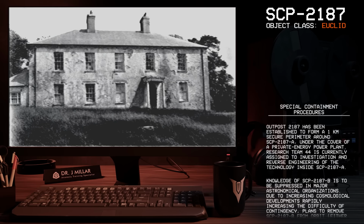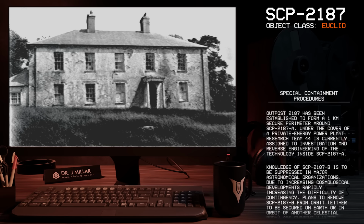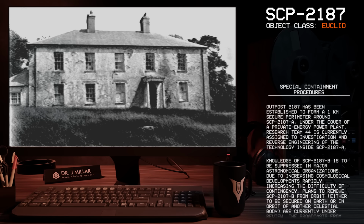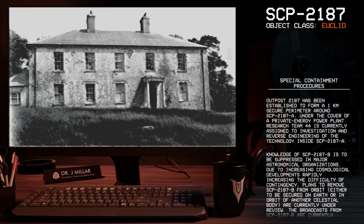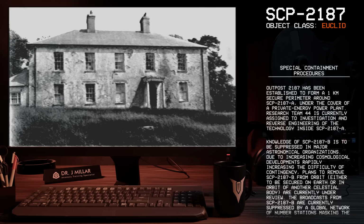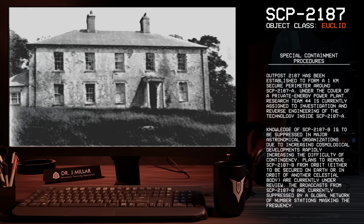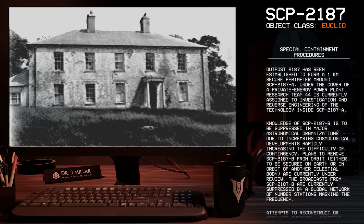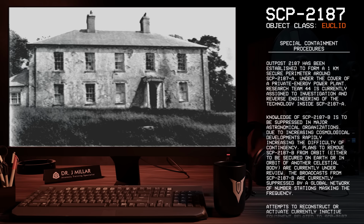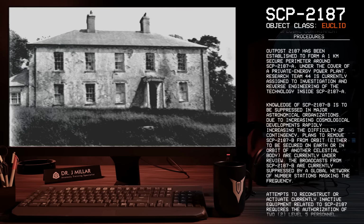Outpost 2187 has been established to form a 1-kilometer secure perimeter around SCP-2187-A under the cover of a private energy power plant. Researcher Team 44 is currently assigned to investigation and reverse engineering of the technology inside SCP-2187-A. Knowledge of SCP-2187-B is to be suppressed in major astronomical organizations.